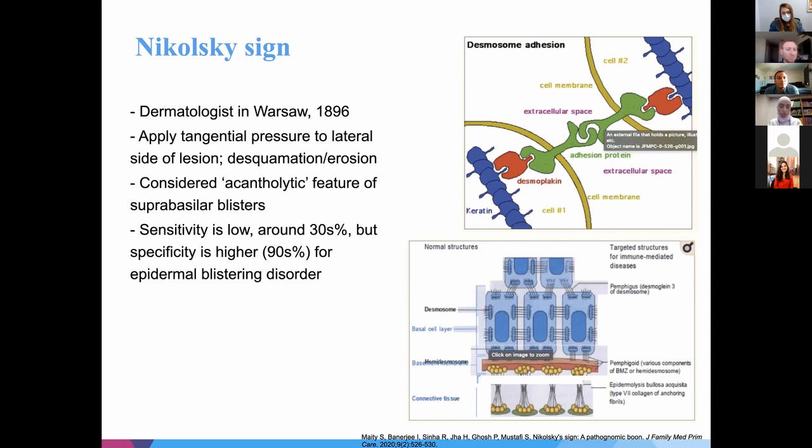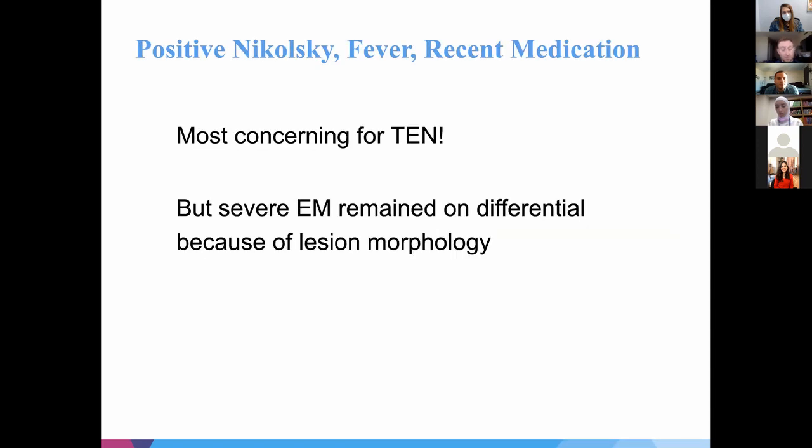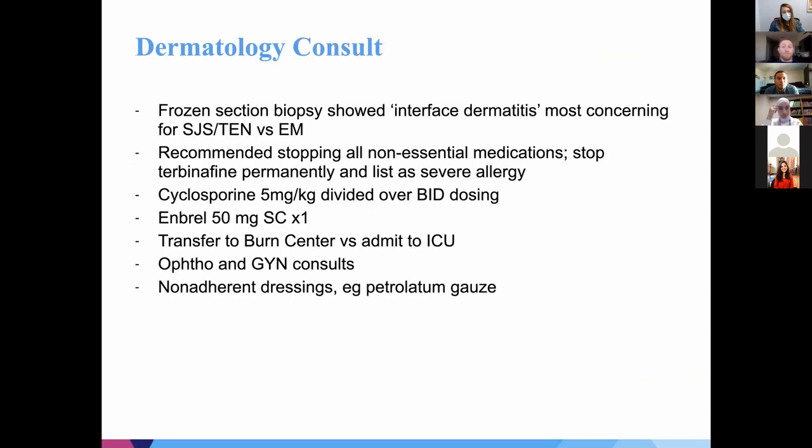So the Nikolsky sign, while it is more specific and more suggestive of something like TEN or bullous pemphigoid when you do find it, the sensitivity is pretty low. So if you're not able to elicit a Nikolsky sign, that doesn't necessarily mean you're not looking at TEN, but hers was positive in this case. So positive Nikolsky for this lady, fever, this recent culprit medication, most concerning for TEN, and then we're also thinking about severe EM. Dermatology saw her very quickly.